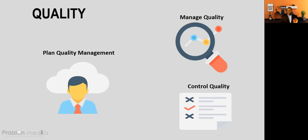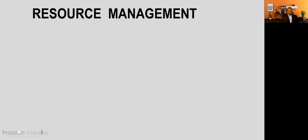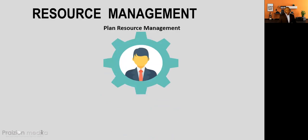This is different from validate scope that I just talked about, where your customer inspects. You inspect and control quality, the customer inspects and validates scope. The next area is resource management. We plan how we are going to acquire, manage, and lead our resources.